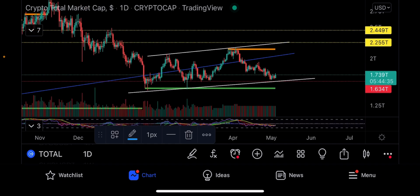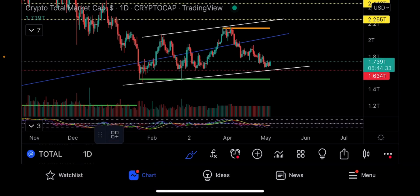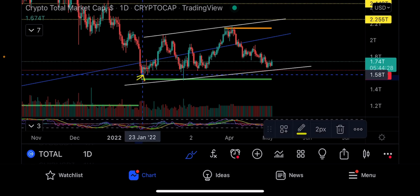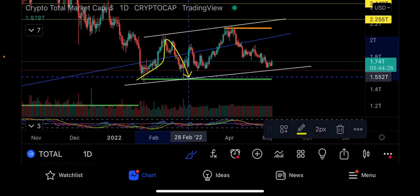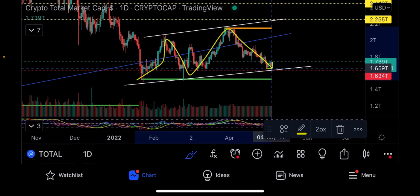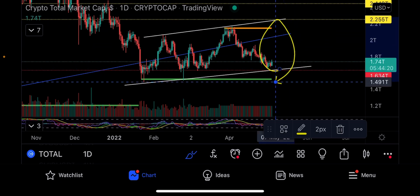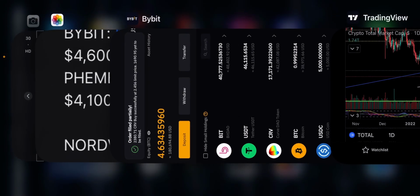Total market cap, we got a bounce off this trend line on the daily, which was very important. We've been moving for all year. Since January 2019, we went from 1.5 trillion, 2 trillion, 1.5 trillion, 2 trillion, down to 1.6 trillion. Let's see if we can head up to 2.2 trillion. Then we could be getting a little mini alt run. So that's mainly what's happening in the markets right now.